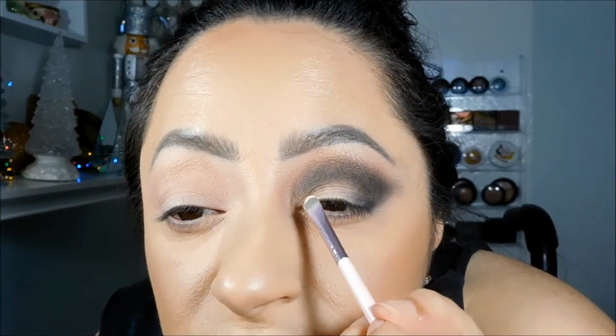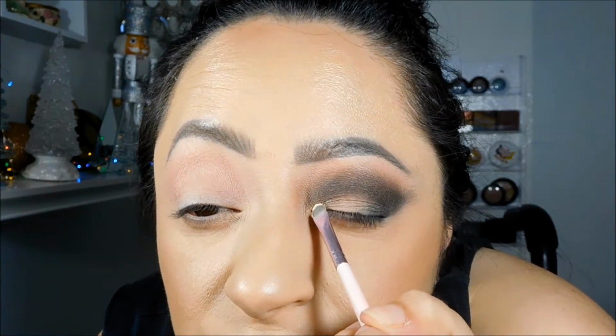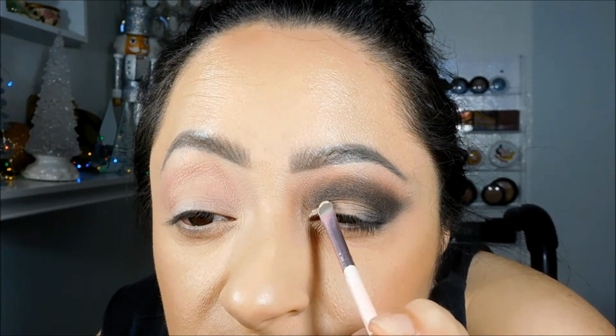Now I'm going to take my MAC Pro Longwear Concealer again, and I'm using this crown brush, a little detail concealer brush.